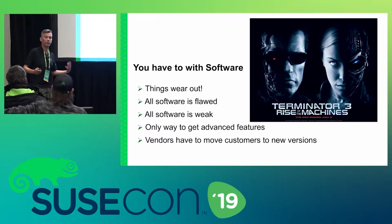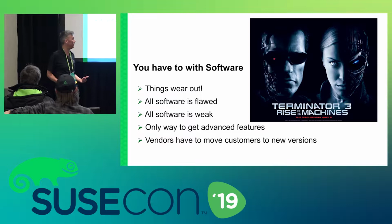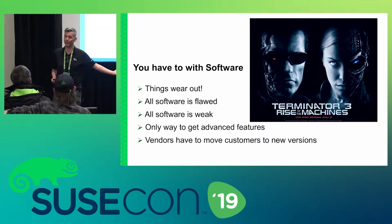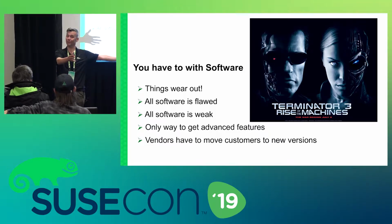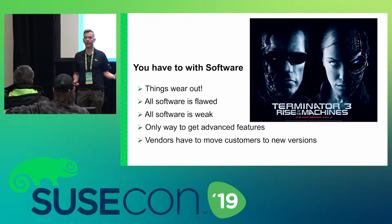And you need to update, particularly in the open source world. Don't ever forget to update your platforms, particularly if security fixes are out there, etc. And you need to do major version upgrades as well to follow this path. All software is weak. I know I shouldn't talk about this, but it's the truth. It's an attack zone. It has weaknesses. Things can be done to it.